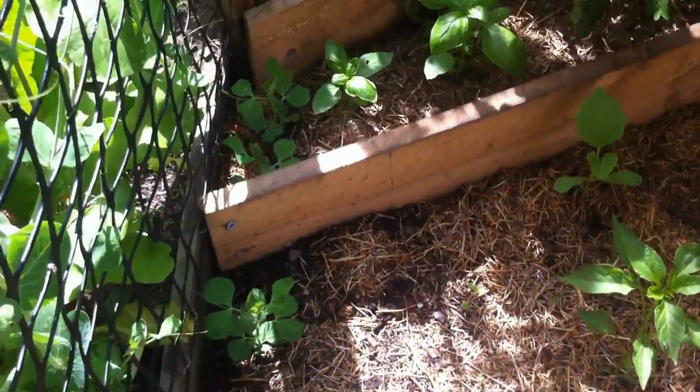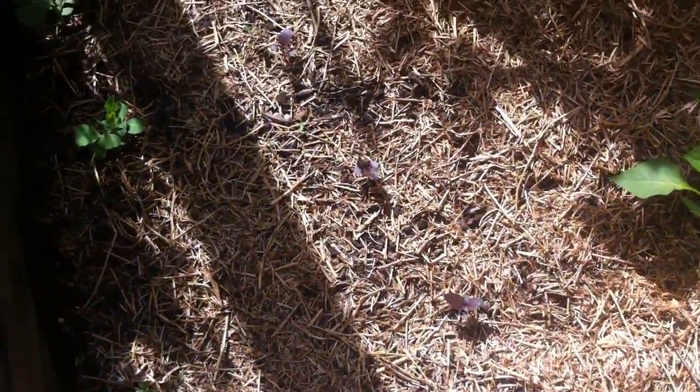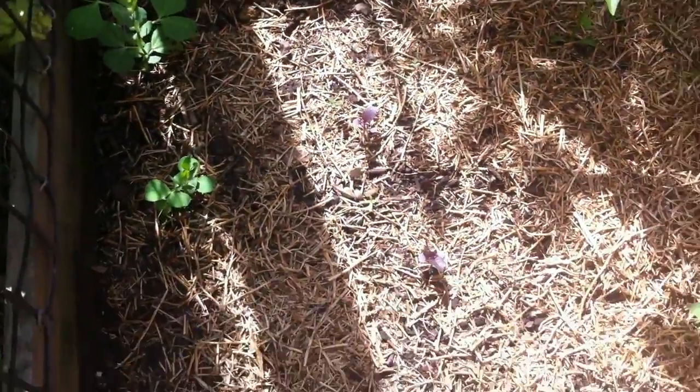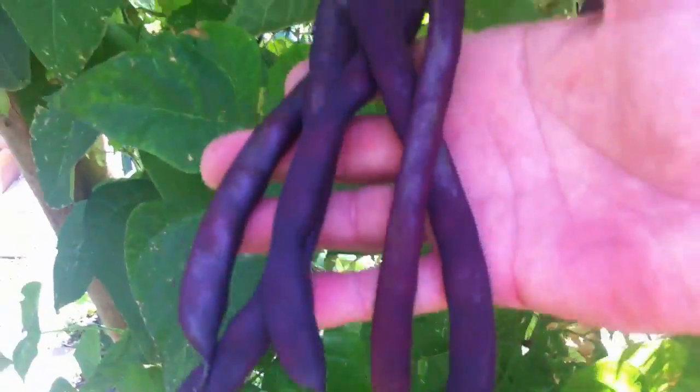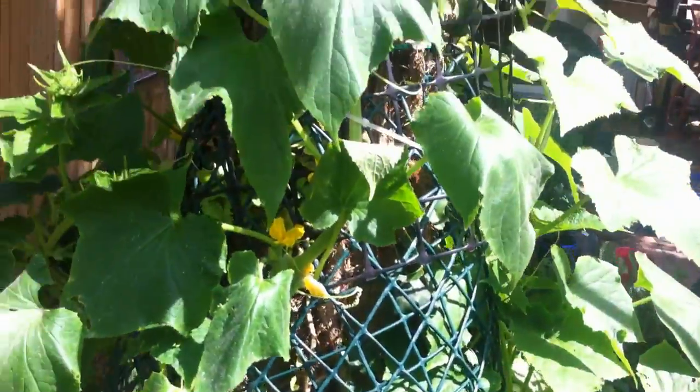I've got some sugar snap peas, some more basil. Oh, little purple basil, just four of them, just come up, look at that, just there. Over this trellis I've got both purple beans, look at those, beautiful, and green beans. I've got purple beans planted on one side, green beans planted on the other, growing up the one trellis. They're going fantastic. Some more apple cucumber, to see how tall they're getting.